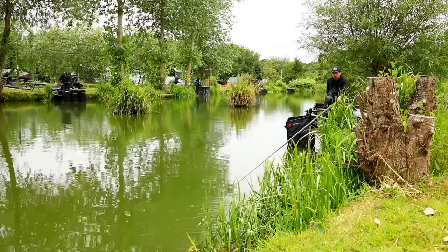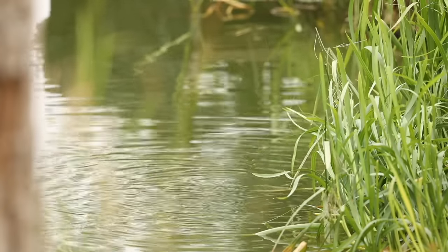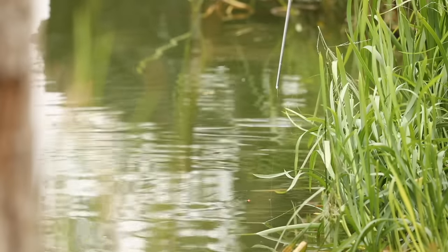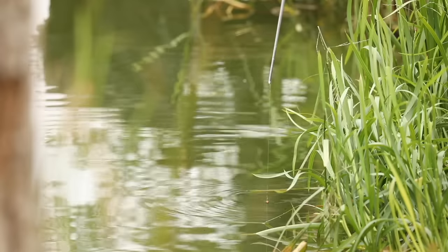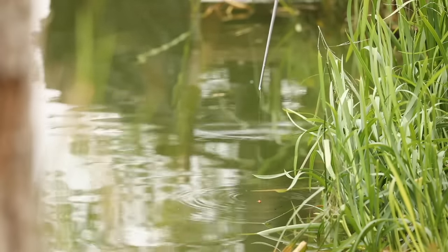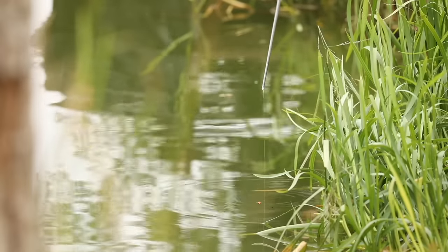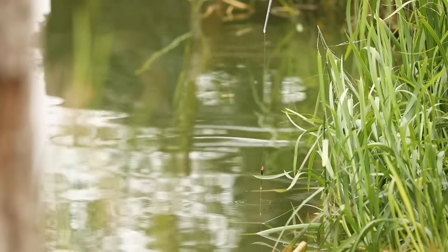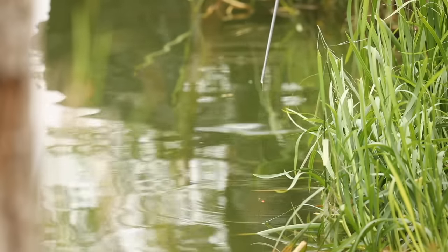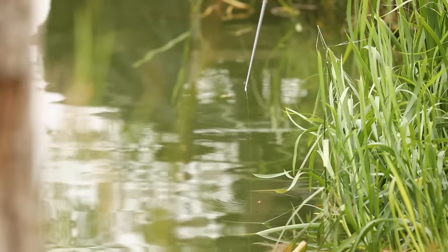Keep chucking a few casters. Oh, missed it again. Amazing how you just rest one of your lines where you literally can't get any bites on it 20 minutes earlier, and then you go back in and you're getting signs and indications straight away. Just lift and drop. Try and keep enticing that bite. Can't just sit there. Gotta just keep trying to make something happen.